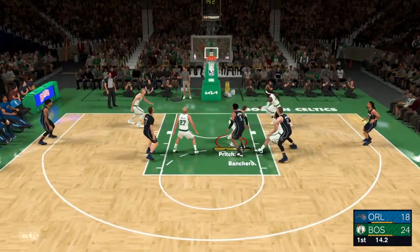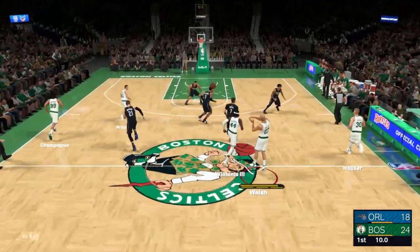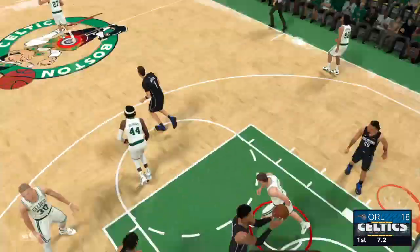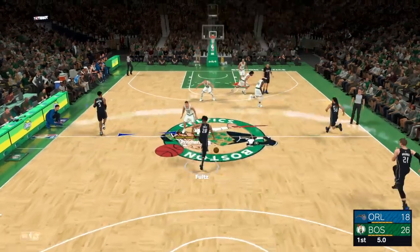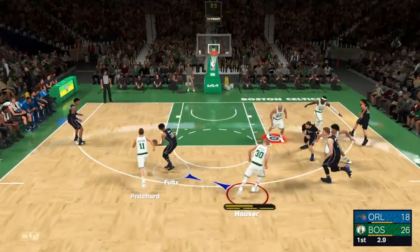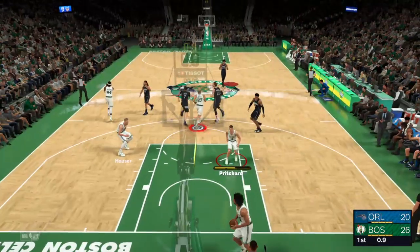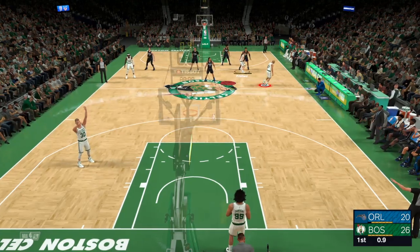11 feet out. And that one's long. Here's Pritchard. From down in the low post, it goes. Pritchard's got 8 points. And give their offense some love. They've been the more efficient team. Yeah, coach has to be thrilled. You can try all the X's and O's you want, but guys have to go out there and execute with enthusiasm.